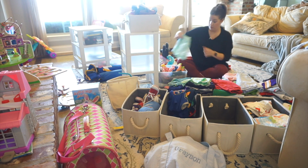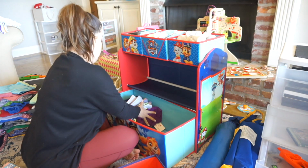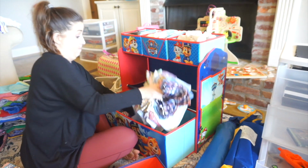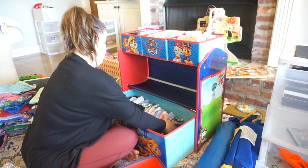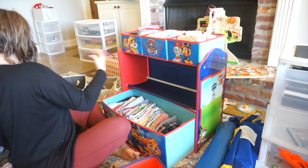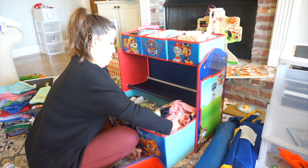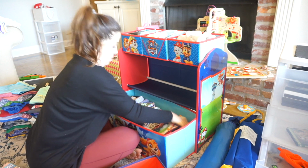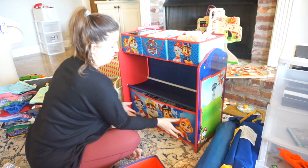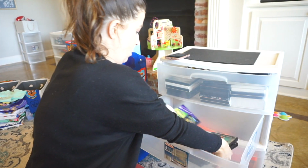After I decided which clothing items I wanted to keep for the remainder of winter and then also going into spring and summer, I went through and I put them into this fun organizer from Delta Children. Grayson is Paw Patrol obsessed, so I knew this organizer would be perfect to put in his closet. I love it because it has 6 separate compartments, and we're actually really working with him to try to teach him how to put clothes away on his own, and having each item in a specific spot makes it so much easier for him.